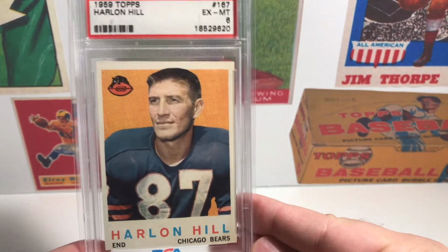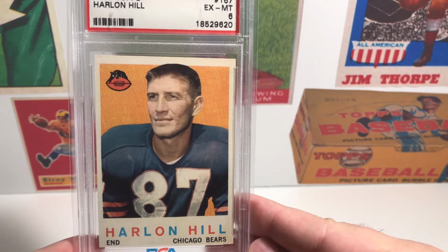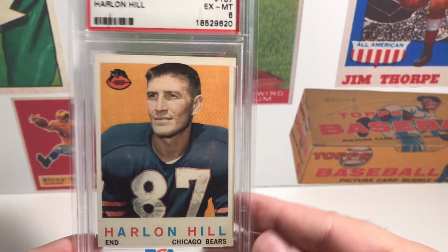Then I actually paid exactly $10 for this card. This is Harlan Hill. Again, one of your better receivers during the 1950s. He played for the Chicago Bears. I love that you can see the detail on his old Bears jersey here.